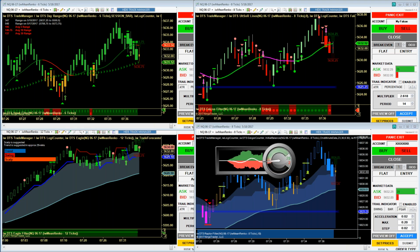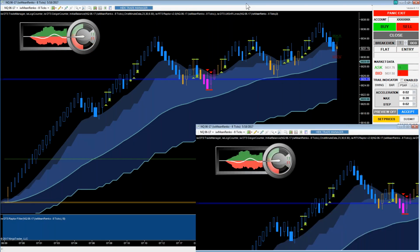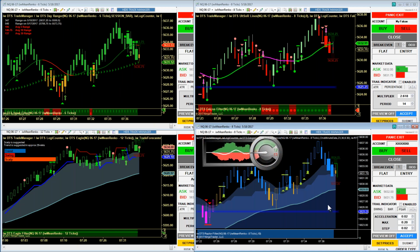No, well, as far as I know, the dynamic equivolume bars are not a part of Raptor. I do believe they are an add-on. I do have them on all my charts, but that's something to ask Adam. I'm not really all that familiar with the current offerings, the packaging.